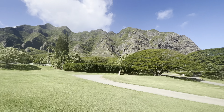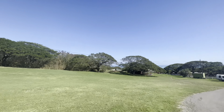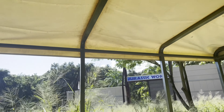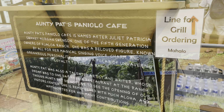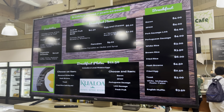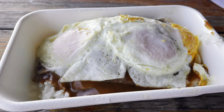It's time to go back to the visitor center. I'm really feeling hungry and the plan is to have loco moco. The first time I had loco moco here, the experience was not bad, but I have to try another loco moco to compare with this one. Anyways, it was an amazing day.